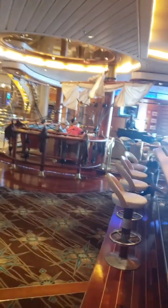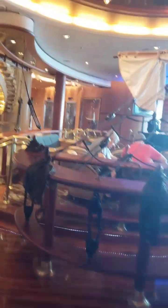Alright, well, here we have the Schooner Bar, which is where they do trivia and they do live music, piano, and all that stuff up here. It's a very popular bar. It's a great location on this boat.